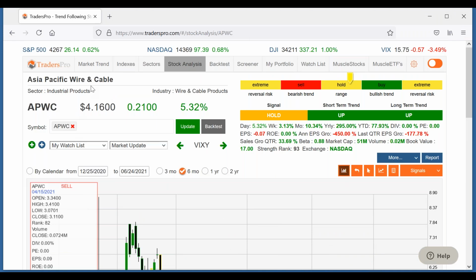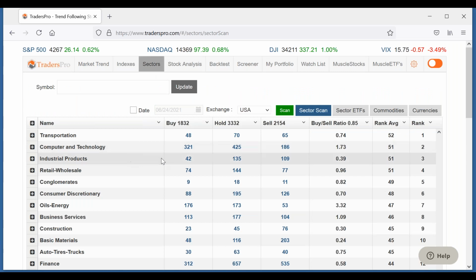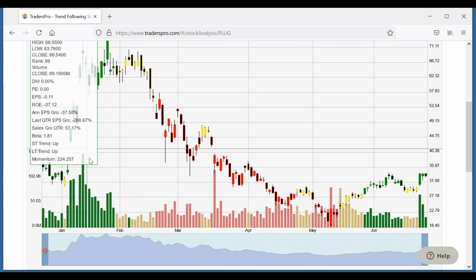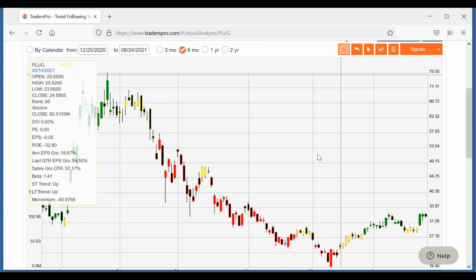All right, and another one in industrial products I've mentioned before. This one's already a buy, but I brought it up a number of times. Plug Power, PLUG, 96 strength rank. Let me take the volume bars off so we can see this a little bit better.